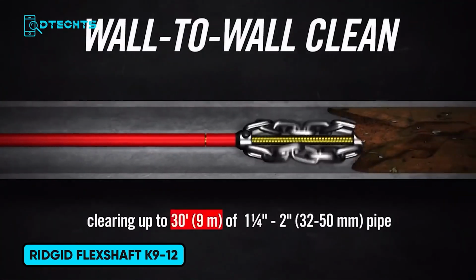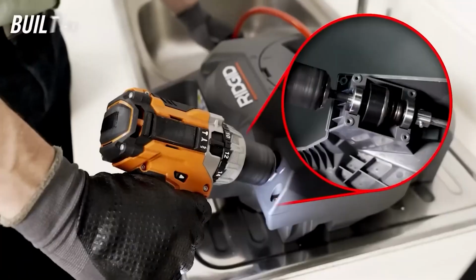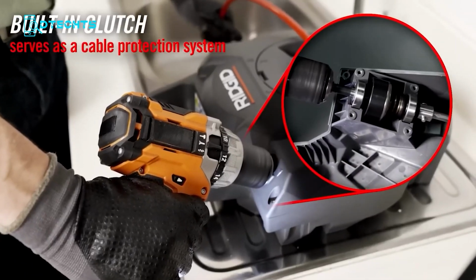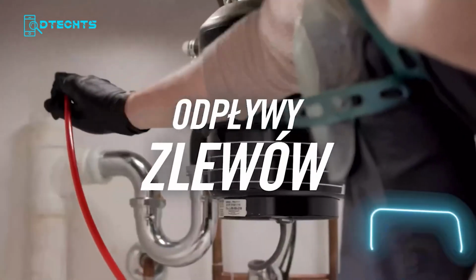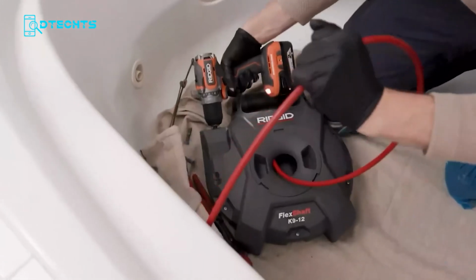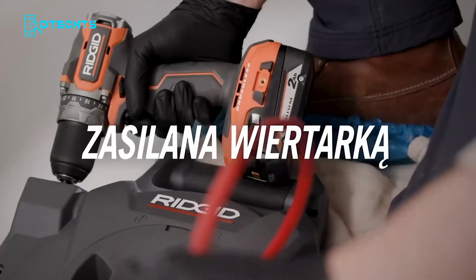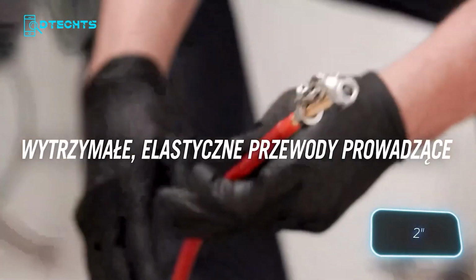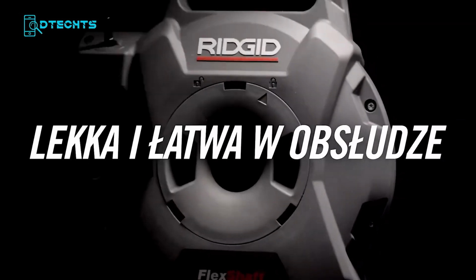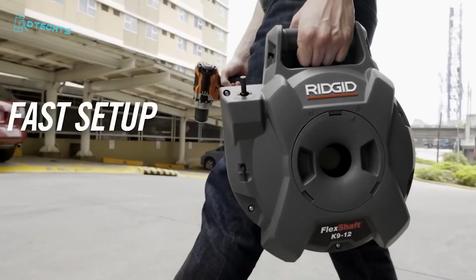Rigid Flex Shaft K9-12 is the most compact pipe cleaning system in Flex Shaft's lineup. It weighs just 4.5 kilograms and is compatible with any cordless drill that operates at 1,800 to 2,500 RPM. Thanks to a 9 long cable with a diameter of 6 millimeters, the system is able to work in tight spaces and can clean pipes with a diameter of up to 50 millimeters. The price is $230.